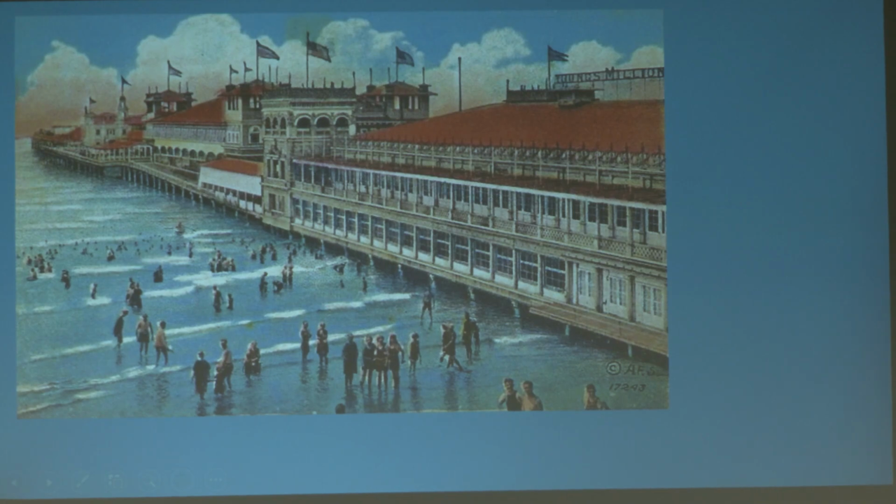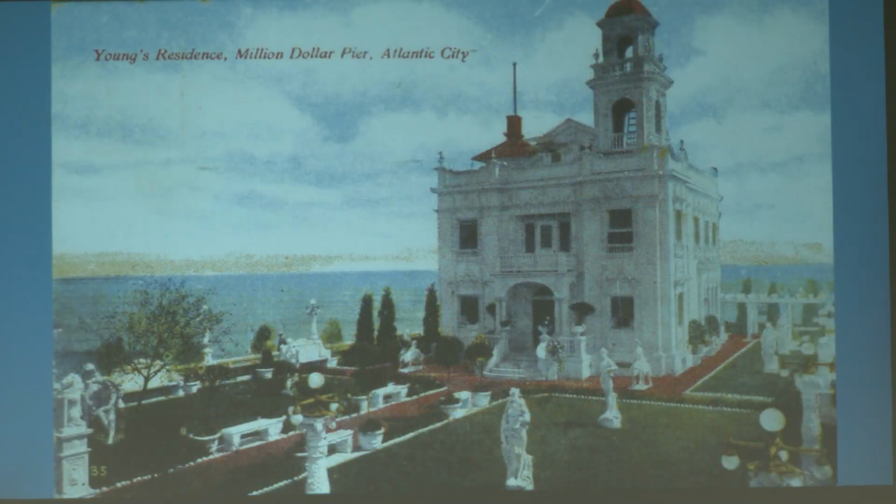But Captain Young didn't just run the pier. He didn't just book the entertainment. For the last 30 summers of his life, Captain Young lived on the $1 Million Pier. He designed that house himself. A newspaper reporter described it as filled with marble, some of it real. Young liked to fish from the end of the pier, or from his kitchen window, that's what he would tell visitors.